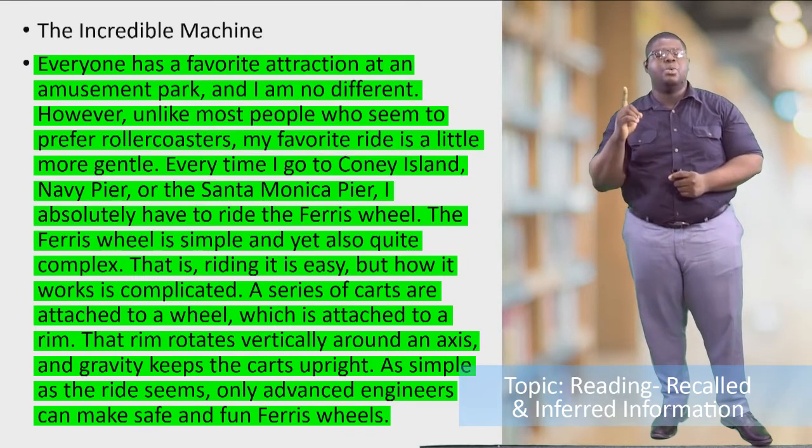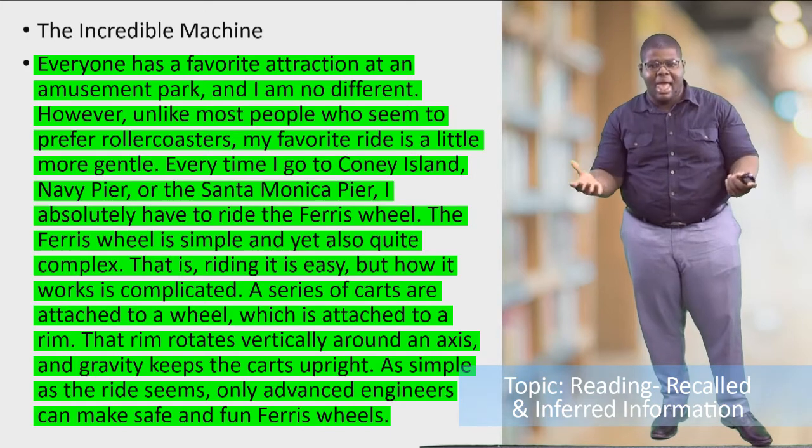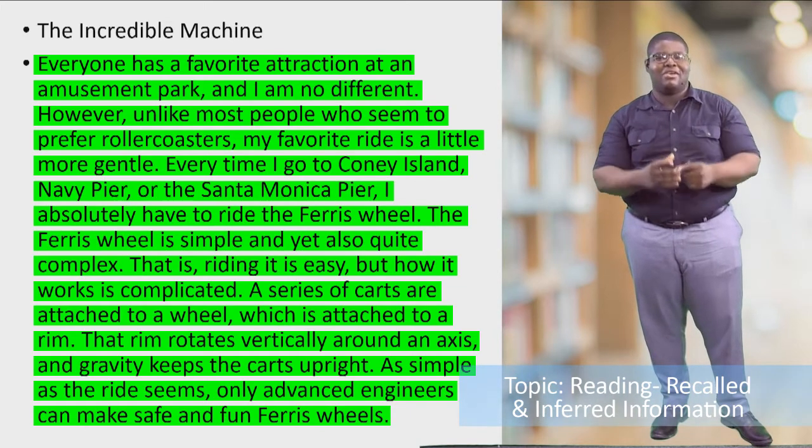And as well, you will not understand what you would have read. And the whole point of reading is to comprehend what you are reading. You want to understand the passage before you. So take your time and make reading fun for you.